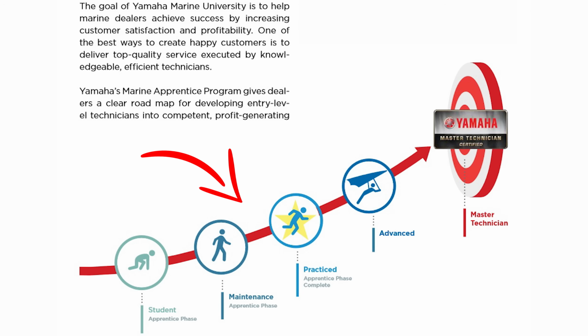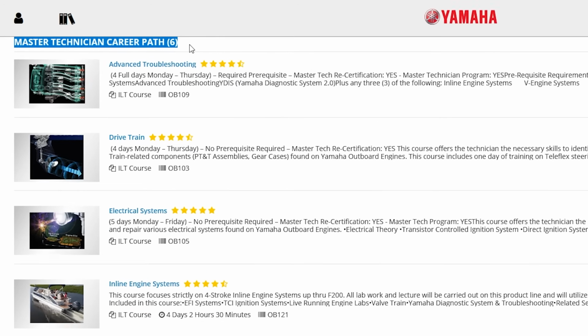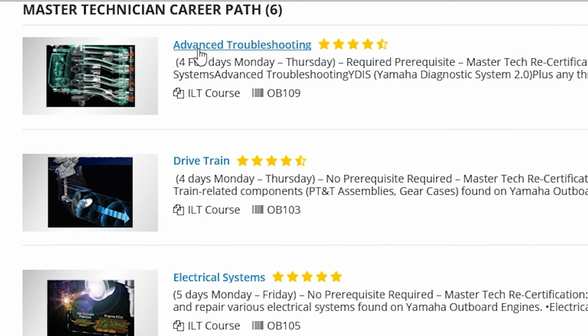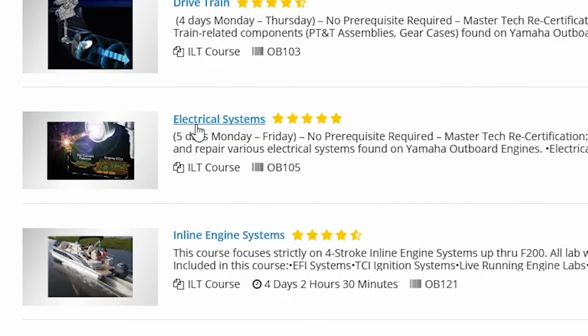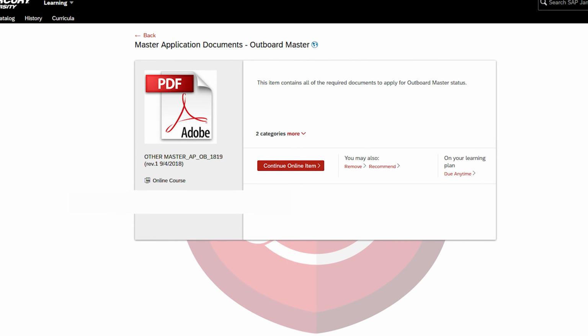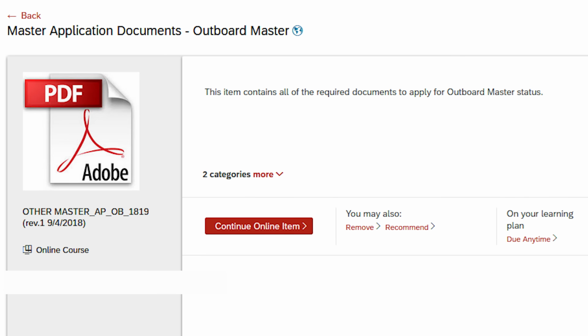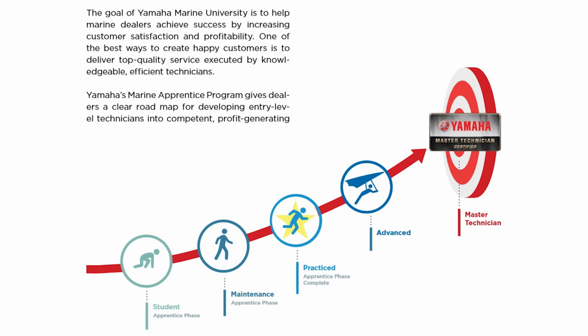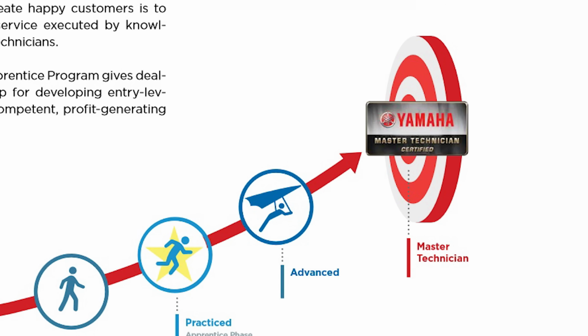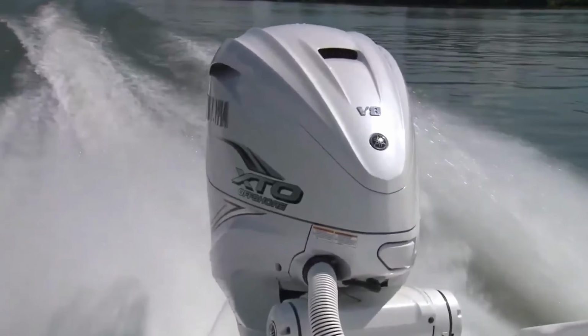Anyway, then they move on to their certification courses where there are 6 specific classes that the technician has to go through, and once they have passed all 6 of the courses with the tests, they can then take what is called the Master Tech test, which is another series of tests, written and hands-on, before you are awarded that Master Tech title. Basically, every company wants to make sure that if someone is running around as a Master Tech, then they need to be able to work on all of their products.